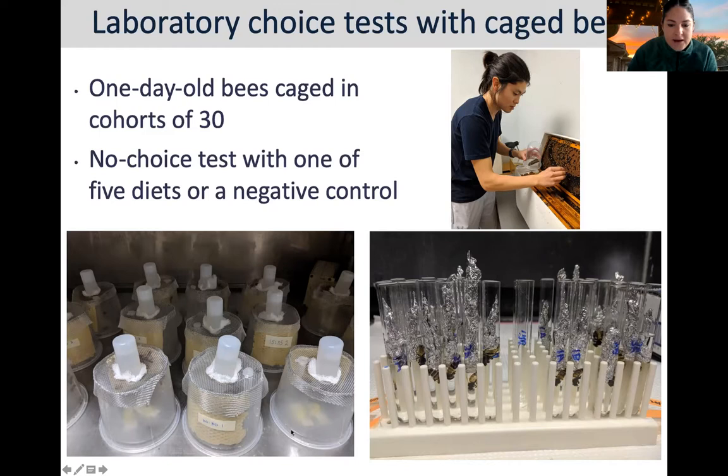And then later on, we are collecting the bees to do the hypopharyngeal gland size analysis to see if the diet they're consuming is affecting how well they can feed the young, because all of the bees in these experiments are really young, which are equivalent to nurse age bees, which are the ones that have very well-developed hypopharyngeal glands for brood food production. So these bees were given a no-choice test with one of five diets or a negative control, which means that no diet was provided, only sucrose.